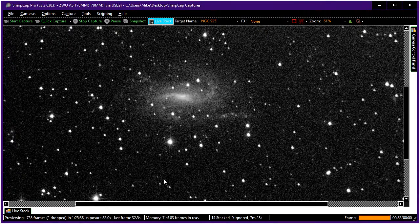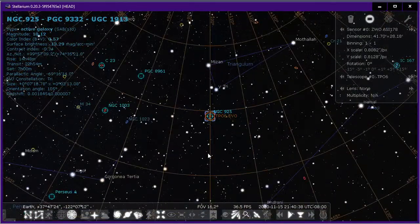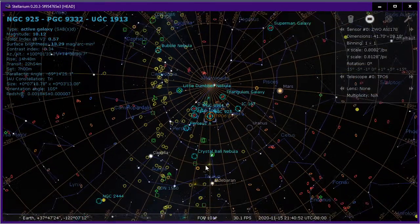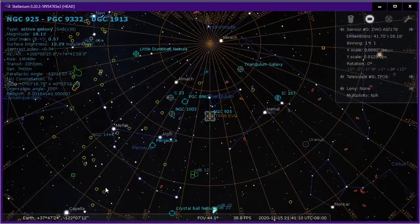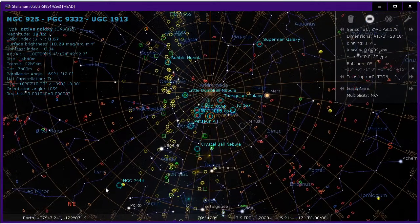Let's see, I've been going for about 2.5 hours, a little over. I think we'll do another couple of objects here. What have I got left? Yeah, I know we've got M33. I see IC 167. We've done these, we've done that one. We did Crystal Ball. NGC 2444 is just so far down. I don't think it's gonna come up to an altitude that I can even really do it. It's still below 20 degrees. So I don't think that's something I'm gonna be able to do tonight anyway. What else did we get here? Anything else? Oh yeah, Superman.